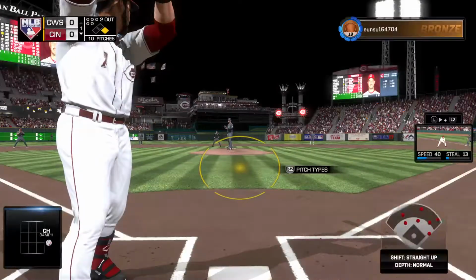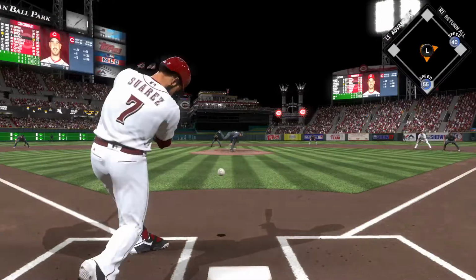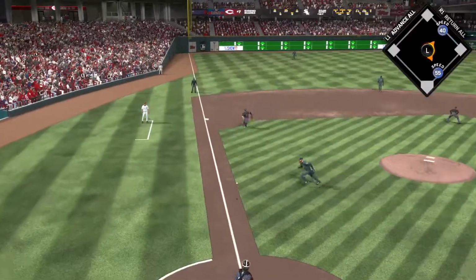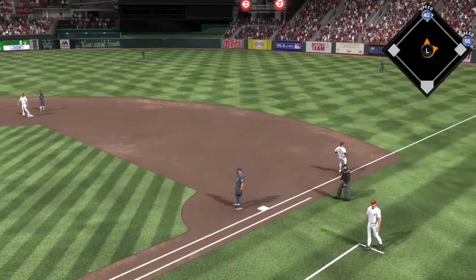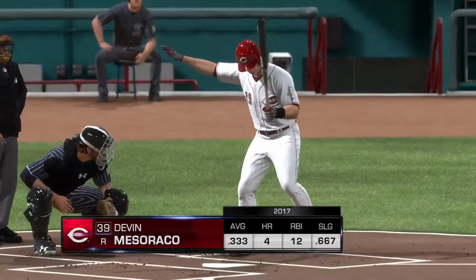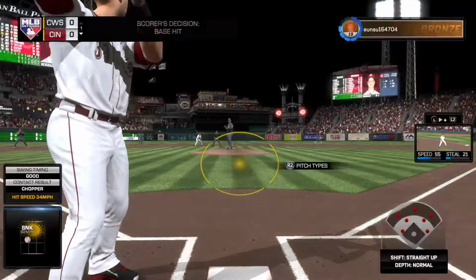Batting fourth, coming to the plate now, Eugenio Suarez. He brings a batting average just south of .320 into this one. Little tapper down the third baseline. And they will not get him at first as he's able to leg out the throw. The catcher Devin Mesoraco stands in.